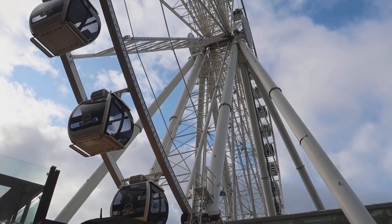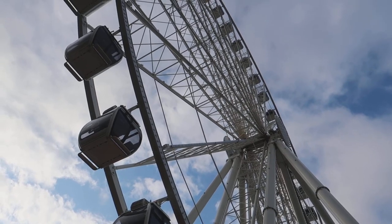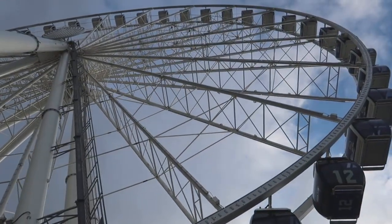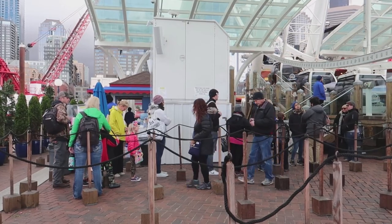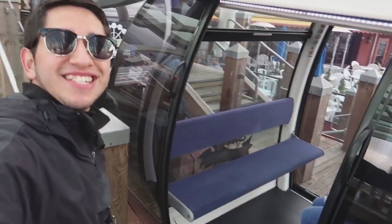This is a huge Ferris wheel that stands at about 175 feet tall and has the capacity to carry about 300 people. The wheel was opened in 2012, but it quickly became popular. That means we're probably gonna have to wait a long line to get on it. We'll catch you guys once we go in. We're going in, you guys. Check it out. Ooh.